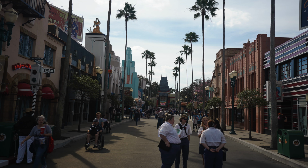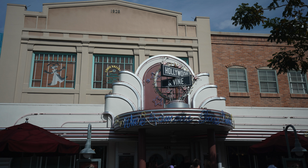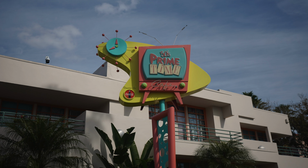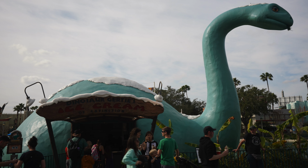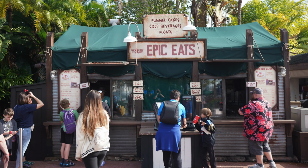You know, again, this is not the park you think of when you think about food and culinary experiences, but I think we've shown today that there's plenty of places to find decent food and some places to find really good food here at Hollywood Studios. Don't let this park go to waste when it comes to your dining dollars.